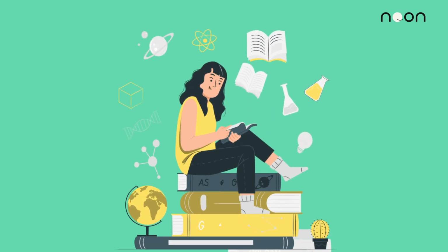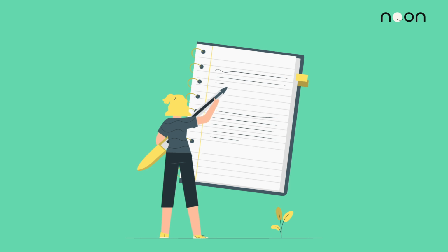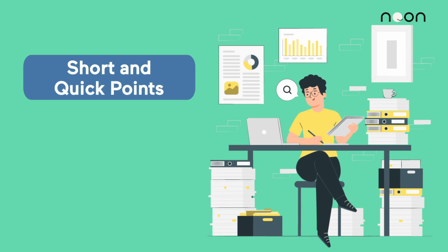Taking notes is one of the most important parts of studying. However, it is even more important to know how to write your notes in the correct way. It is a waste to simply write down every word of information that you want to learn and remember. Notes are meant to be short and quick points.